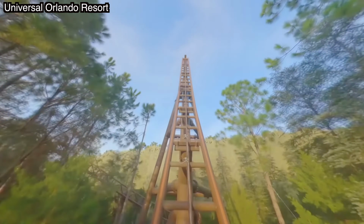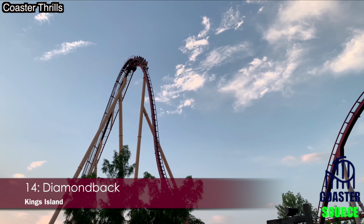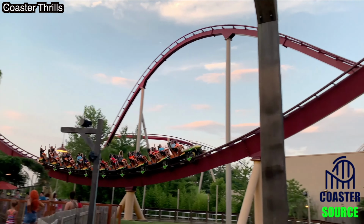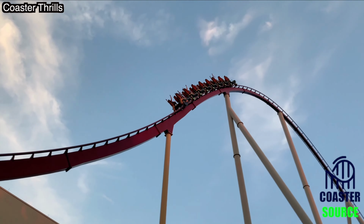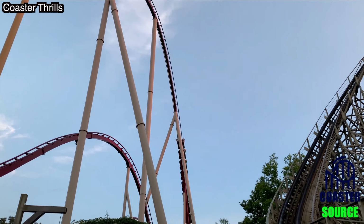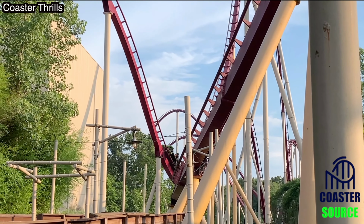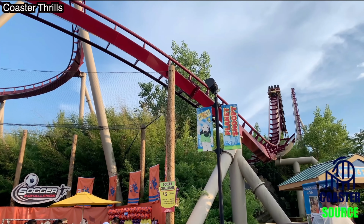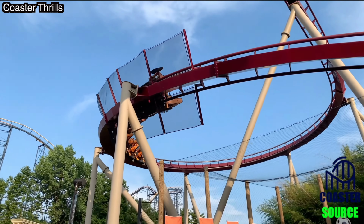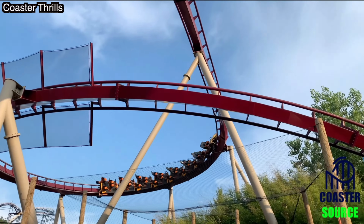Number 14, Diamondback at Kings Island. This B&M hypercoaster is full of floater airtime. It is fairly boring compared to the other hypers on this list, but is still a very fun ride, and it is a B&M hyper, so you know it's good. The long trains drag the back of the train over the drop, and the ride is super smooth, at least on the day I rode it. The final camelback gives strong floater, and the helix into the brakes is very intense.